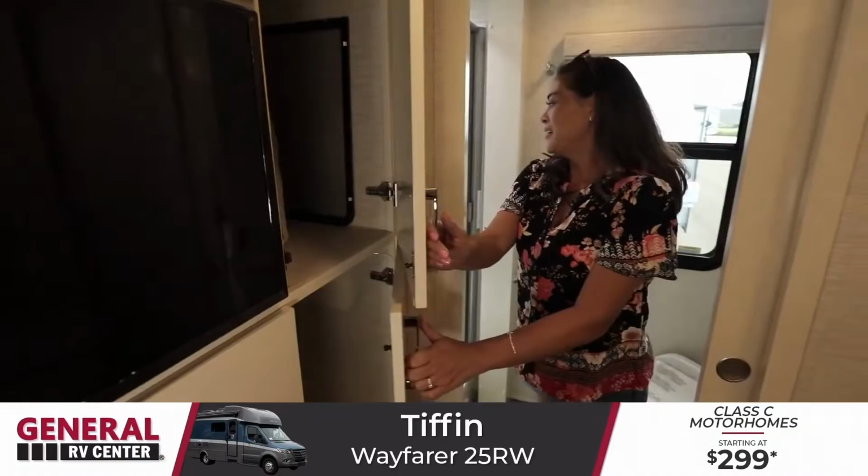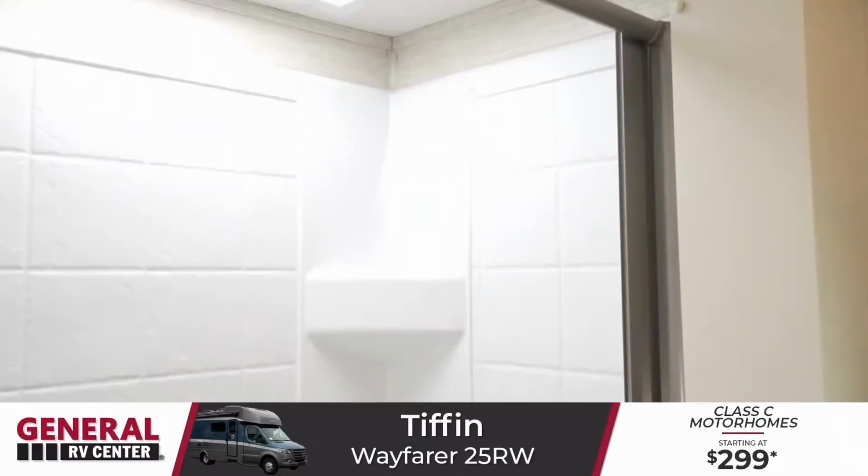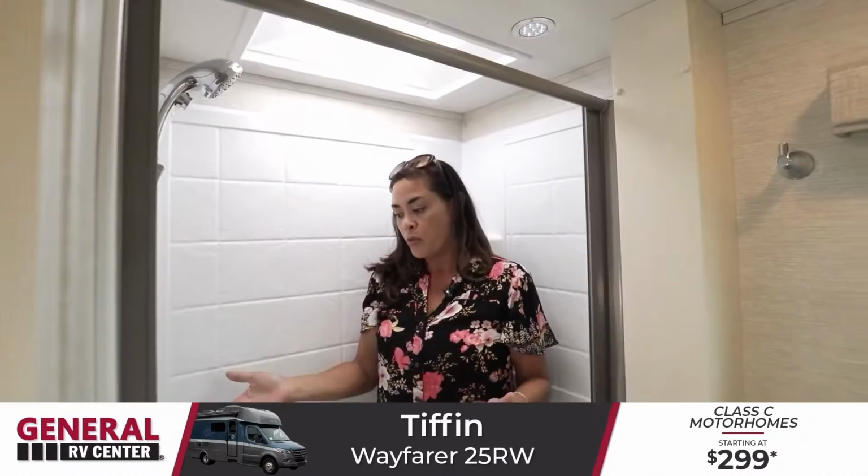And to get finished up, that bathroom, my goodness. That shower, Andrea? This is actually one of my favorite setups. I love it. A lot of height in here. I have plenty of room. You have the Nautilus door.